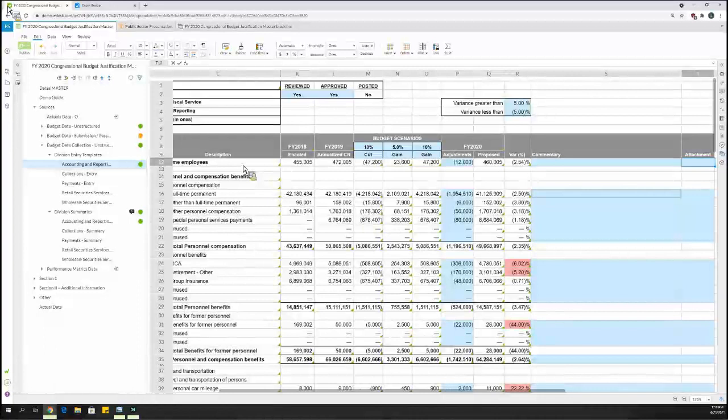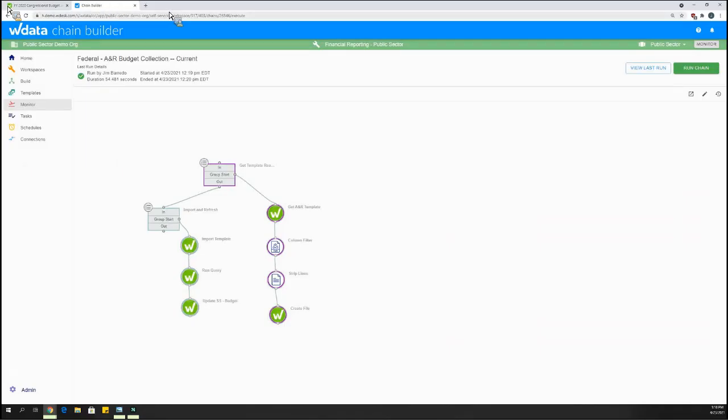And so what I'm going to do now is jump into that data staging environment that I mentioned up top, really the first part of the platform. And this is called WData Chains. This is the way that we would actually connect to those underlying core systems, and this is the way we also automate processes within the platform.